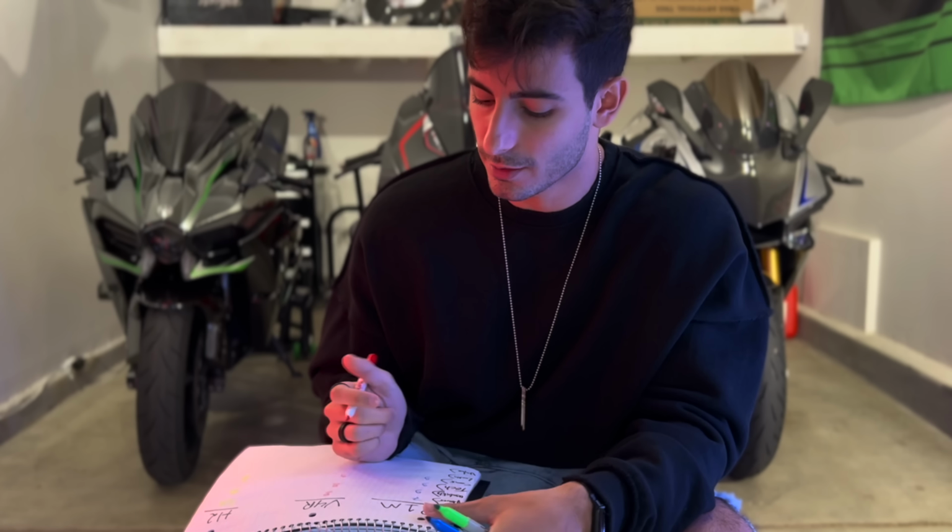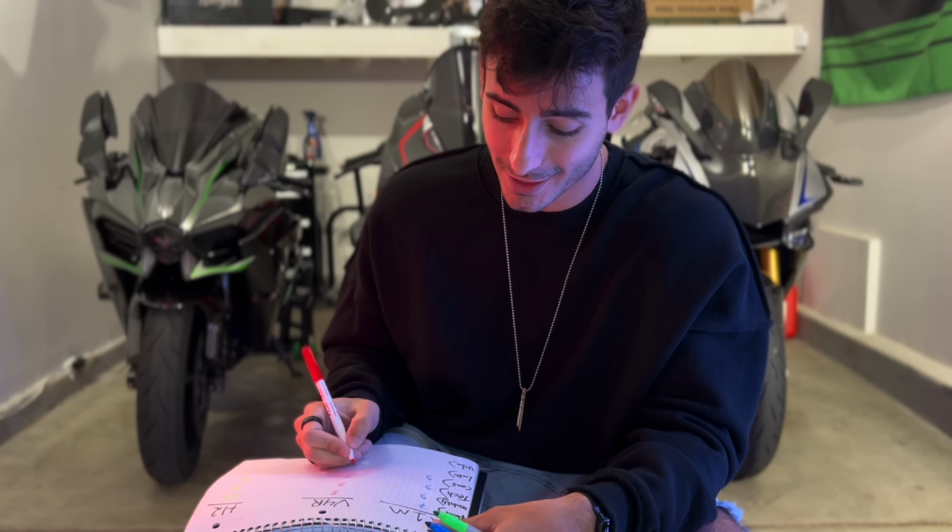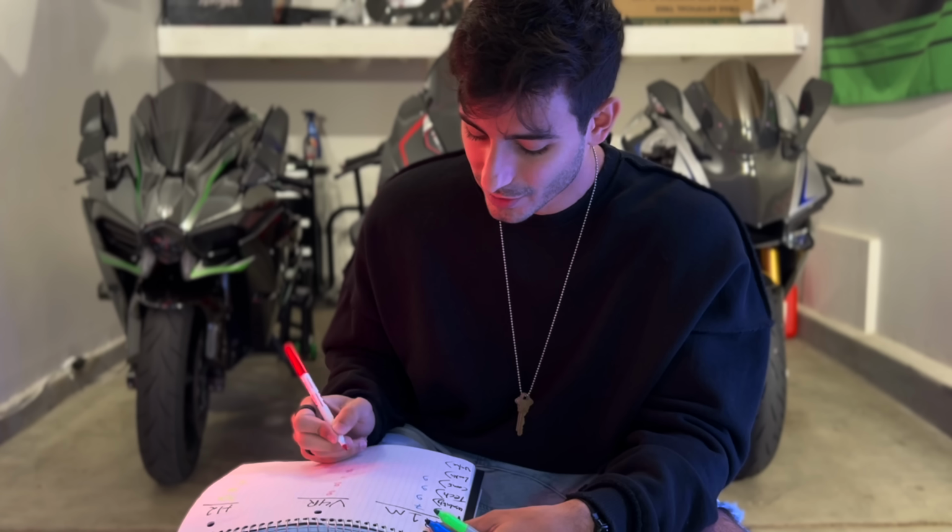The seating position is also way worse. It's kind of angled, like you're so high up, and there's a lot of pressure on my wrist. My back is always bent. It's just way more work than the R1M. And with the heating issue, I honestly can't give the bike more than a 7 out of 10, because it's definitely the least comfortable out of all of them to ride.